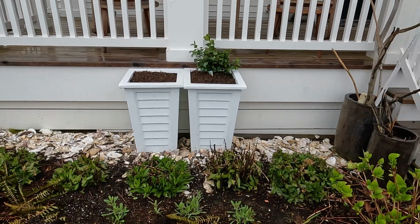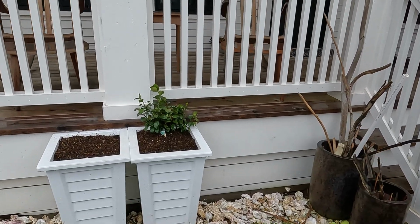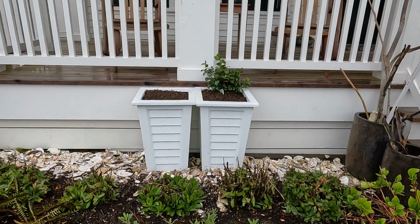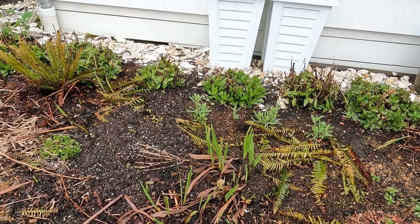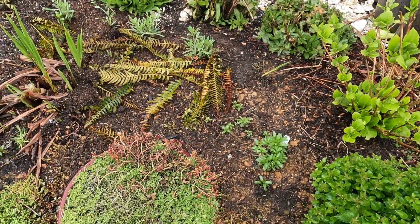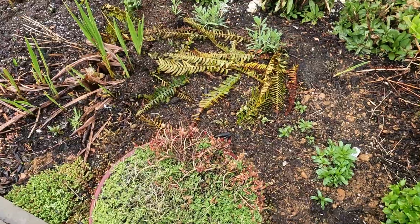I'm going to put some more of those low black containers here. And then that is a jasmine that will climb up onto our porch. So we'll have something lovely smelling while we're sitting on the porch. And then the rest of what's in here, there's a bunch of just ground cover succulents right now. I'm planning to put some hardy geraniums in the front here. And maybe some annuals, we'll see.